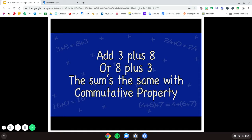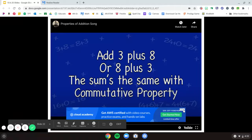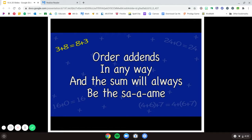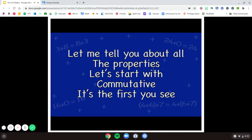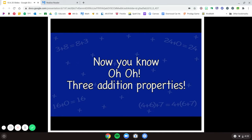Add 3 plus 8, or 8 plus 3. This song's the same with commutative property. Order ends in any way, and the sum will always be the same. Every 4th grader here should know it. Everyone here plus you. Let me tell you about all the properties. Let's start with commutative. It's the first you see. Then there's associative, and there's identity. Now you know. 3 addition properties.